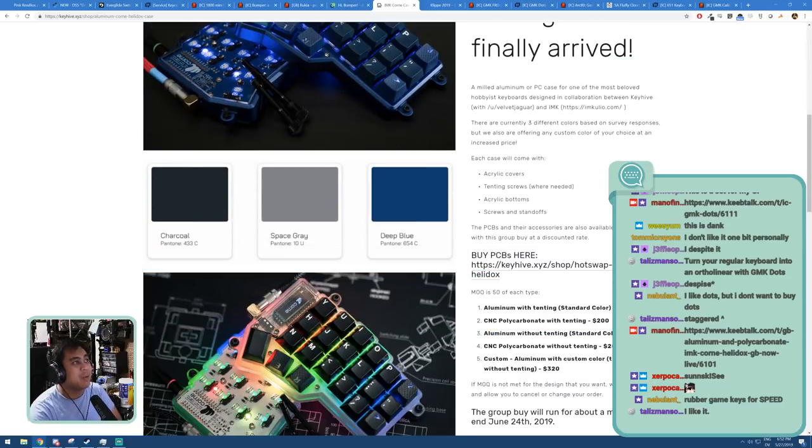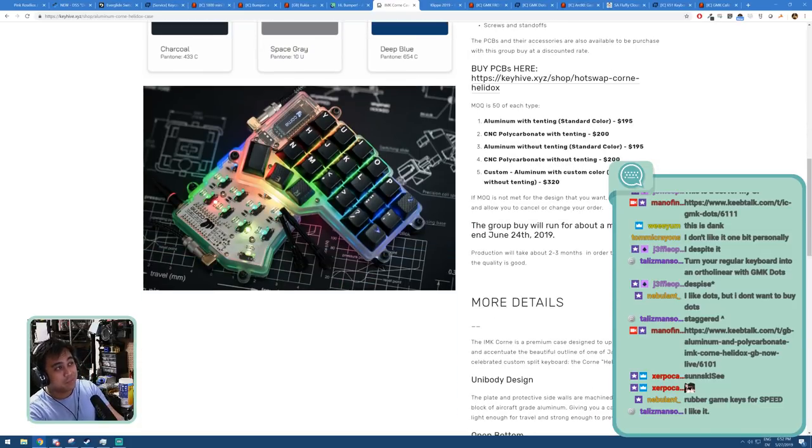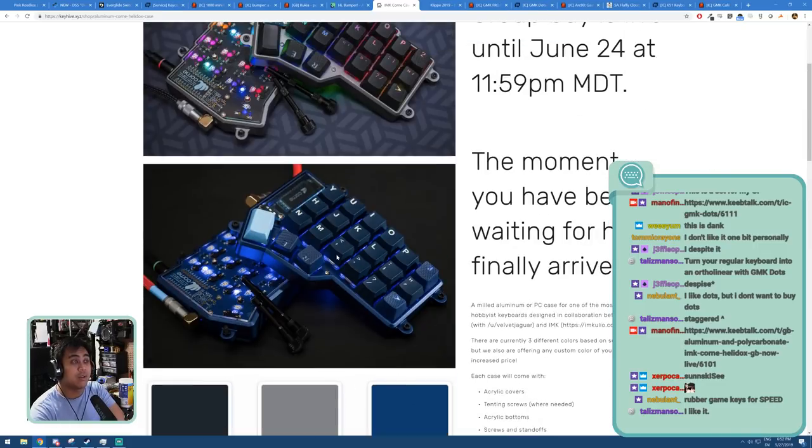I kind of want to get one, but I wouldn't use this though. I'm going to be real with you. I wouldn't use it, so I'm not. But I think a lot of people are really into the split ortho ergo game. And I think this is one of the best options you can get, right? It doesn't look as nice as the Unigo 66, but it's pretty close. I think for a lot of people, that's what counts.